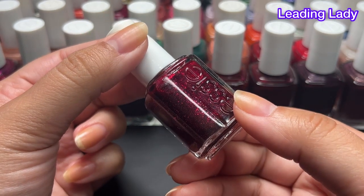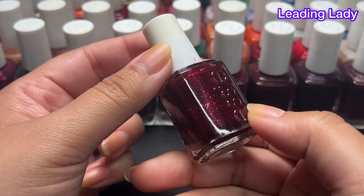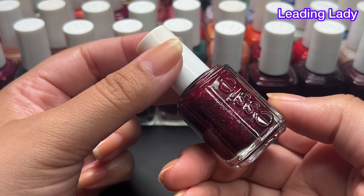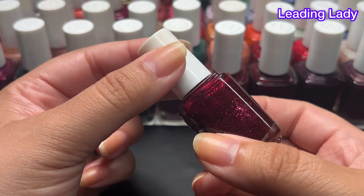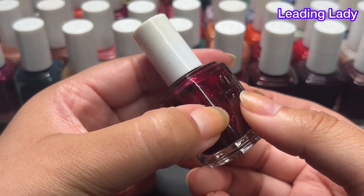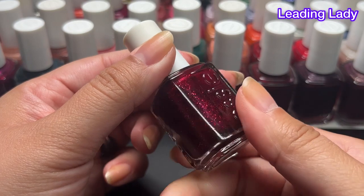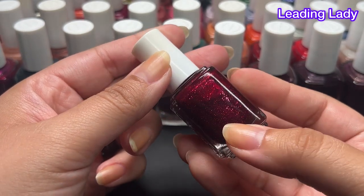Next up is Essie's Leading Lady. I don't know why I just said Essie. We're looking at all Essies. I remember seeing Jess Face 90 and Nail Polish Baby 90, Amy and Jess, saying that this polish was pretty much repackaged for the Essie's Valentine's Day 2018-2019 collection, something like that. And it definitely is, but it's beautiful.